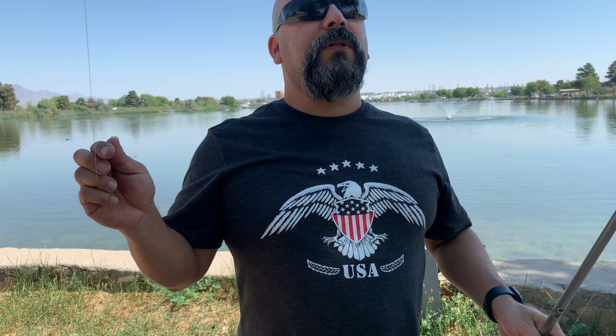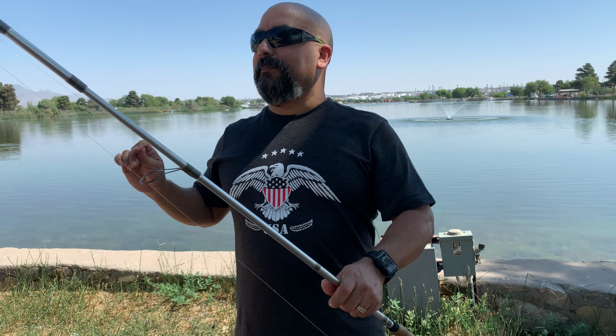So now we're gonna throw in some new line, put on some hooks, and we're gonna try for some trout. We saw about three trout just swimming right here. We've been going for catfish and bass, so we're gonna switch over to trout real quick. I have the dough bait and I have the salmon eggs. We're gonna try those out, see if we can catch something.